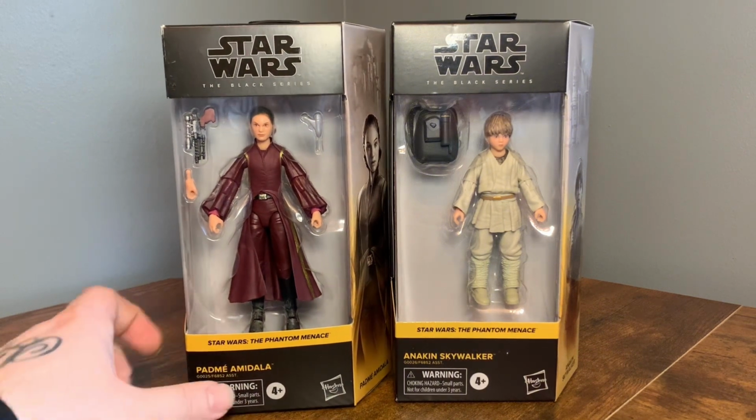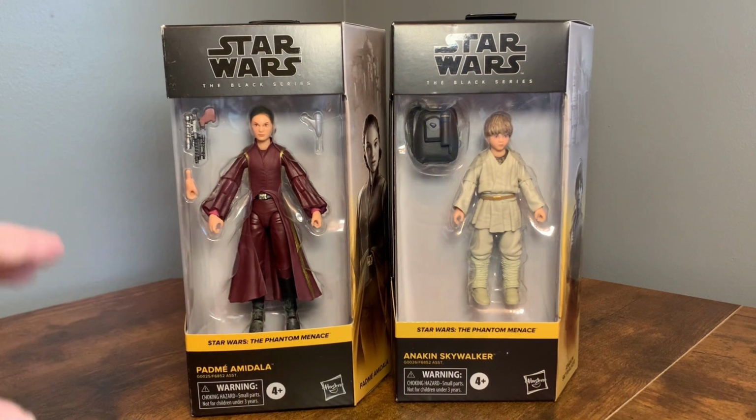I do wish that Padme came with her more Tatooine vibe, the more beige looking, a little more earthy looking dress. She wears that for more of the movie than this costume, but this costume still looks great. The figure looks great. It doesn't look totally like Natalie Portman, but it's decent. It's close enough for me.